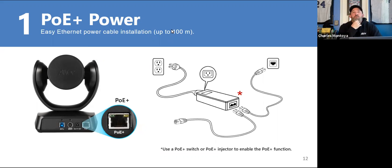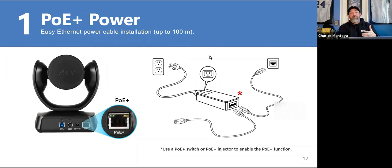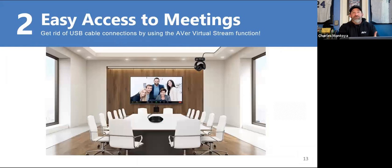We did get one. What IP protocols do you support out of the camera? NDI, SRT, ONVIF? It would be RTSP, RTMP, so streaming protocols, namely, to come off of it. And that actually falls into line with the next slide. Let me go to the next slide. There you go. Thank you for helping us walk into it.